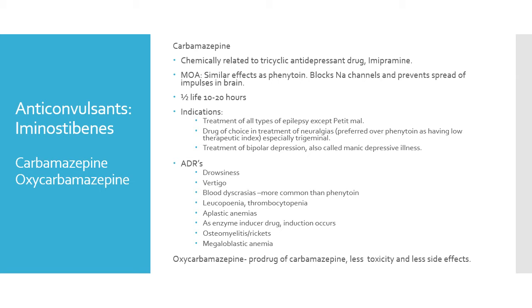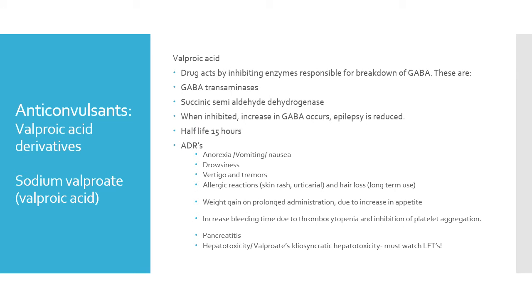Let's talk about another type of anticonvulsant, which would be valproic acid or valproate. Valproic acid acts by inhibiting enzymes responsible for the breakdown of GABA, which are GABA transaminases. And basically, when it's inhibited, there's an increase in GABA that occurs, and epilepsy is reduced. Its half-life is about 15 hours.